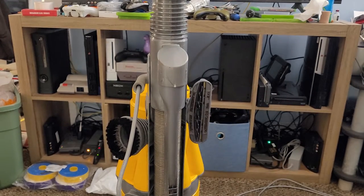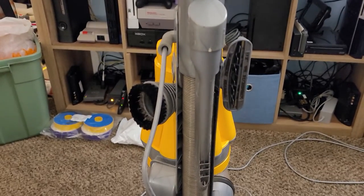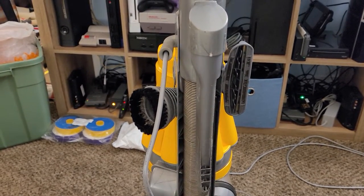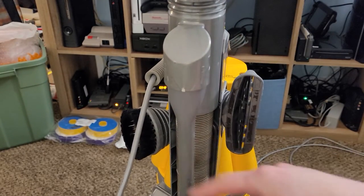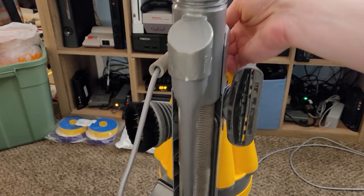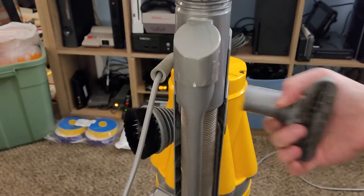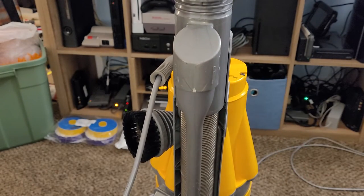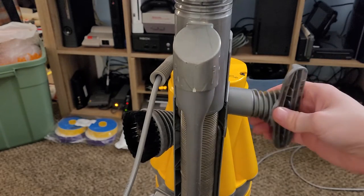Just like that. And one other thing that's kind of nice about the DC07 that most people don't talk about when you compare it to its slightly younger brother, the DC14, is that all the attachments store on the machine, which means when you go to empty the bin, you don't have to worry about dropping an attachment in the trash by accident. And also, because these tools just clip into the sides, you actually can store them in the orientation you normally use.